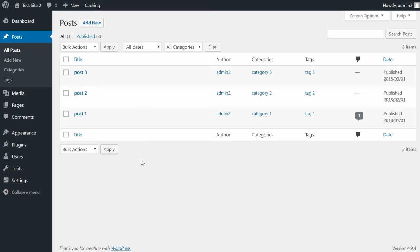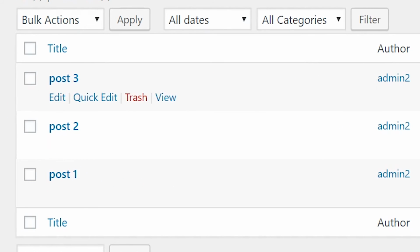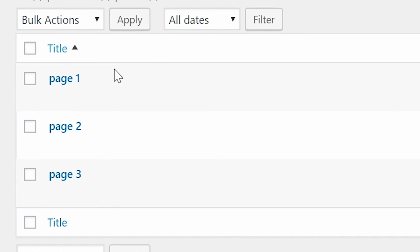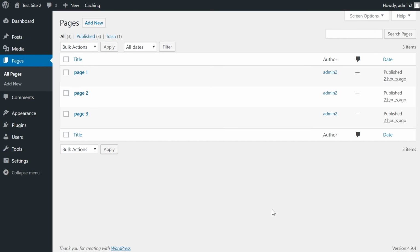So now that we're in posts, we can see post 1, post 2, and post 3 all assigned to admin 2 with all of our categories and all of our tags, and even the published dates are the same. And even all of the pages are here, page 1, page 2, and page 3. And don't forget, if you have any issues during the process, just use one of your backups to revert back.